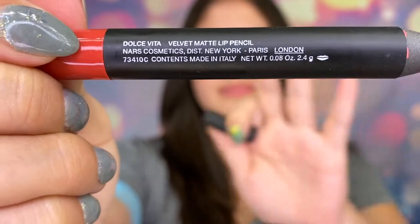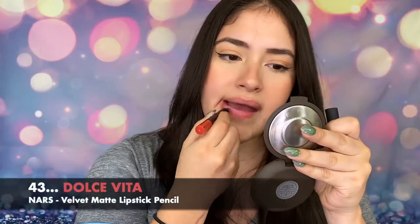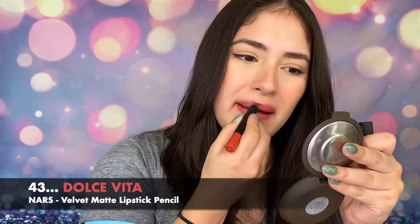Honestly, I use this on my no makeup days because it just gives me a nice shine to my lips. It also looks very neutral on me. So this is how it looks. So next up, we have NARS Dolce Vita. Dolce Vita is described as a dusty rose and retails for $27.